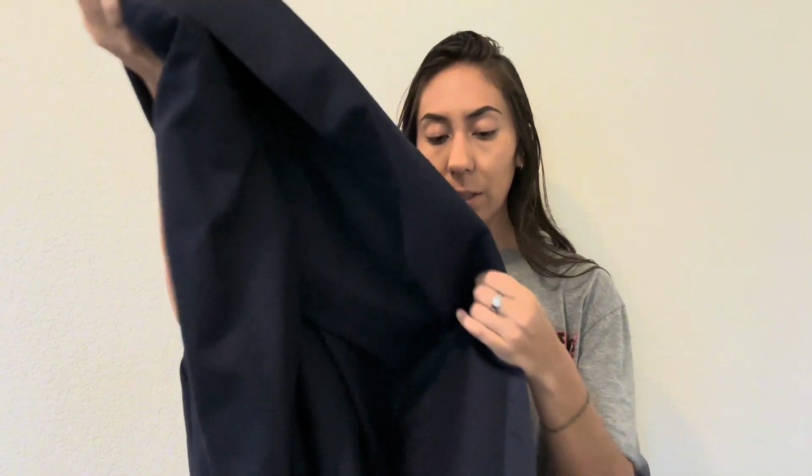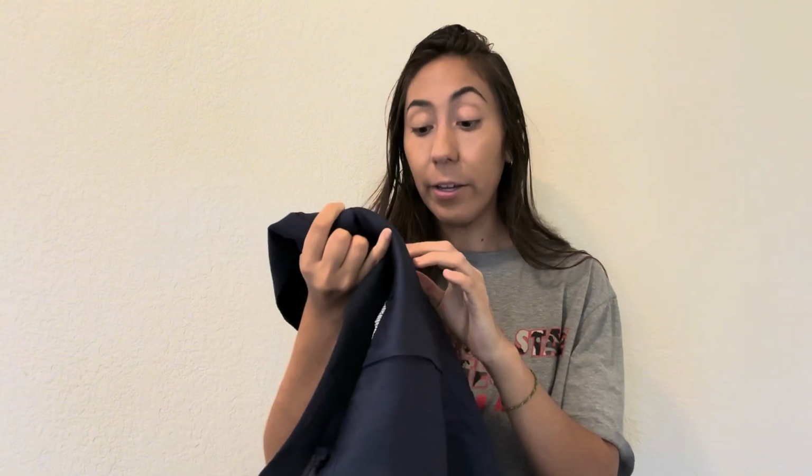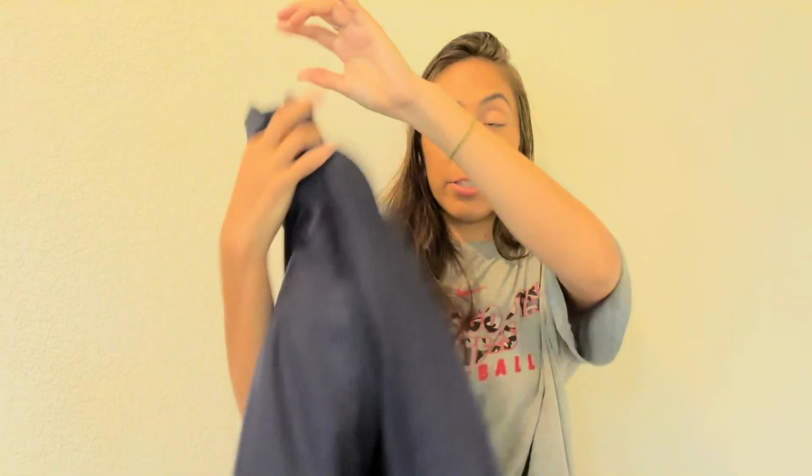And then this is the last item, which is an unusual pickup for me, because for one, it's a men's item, and two, it's a suit jacket, but it's this nice navy color, and it's from J.Crew. It's the Ludlow blazer, and since it had the name on it, and it's 100% Italian wool to be exact, I did a quick Google search, and this jacket, just the jacket, not the full suit, retailed for $450 on J.Crew, which is crazy. It's in great condition. I'm assuming someone wore it once and then donated it. So I'm excited to list this.